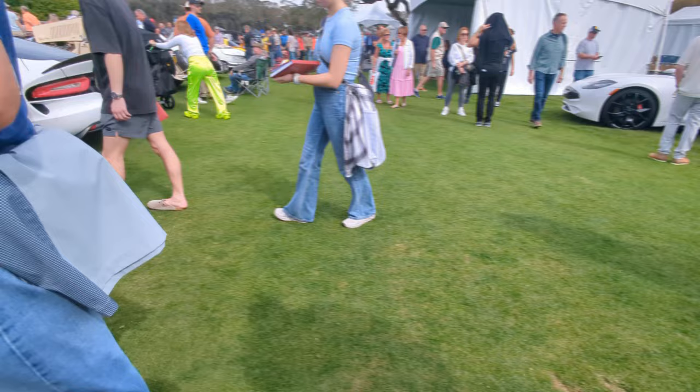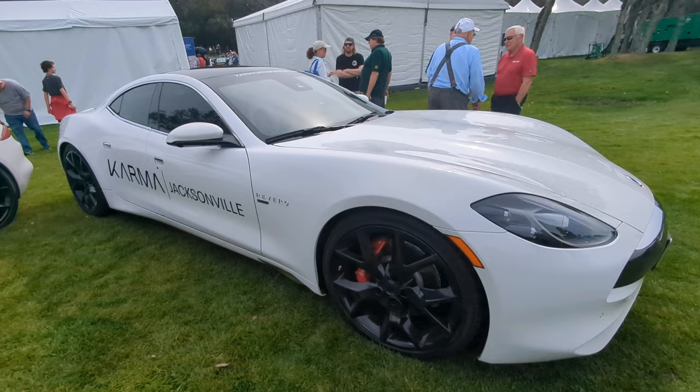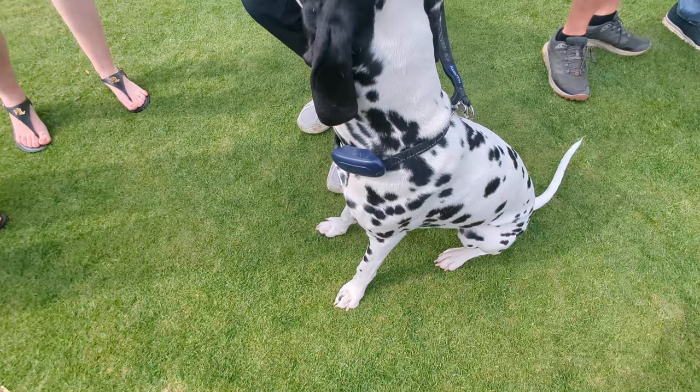Very cool. Karma Revero. A lot of people checking it out today. All the manufacturers out here selling their cars. Nice to see you. Drivin Ivan here showing you all the cars and all the dogs, too. What a cute dog. Come on. It's your time to shine. What a cutie. There you go. All the cars, all the dogs.